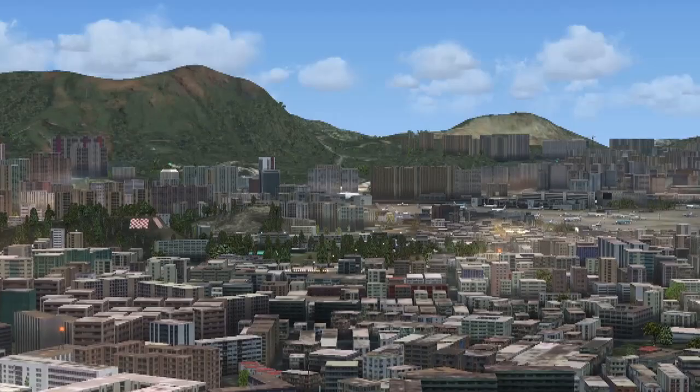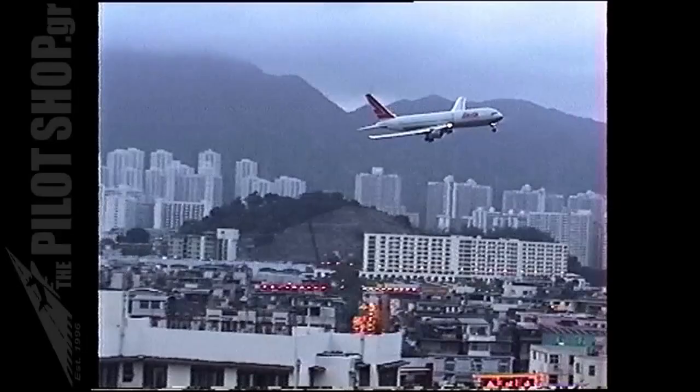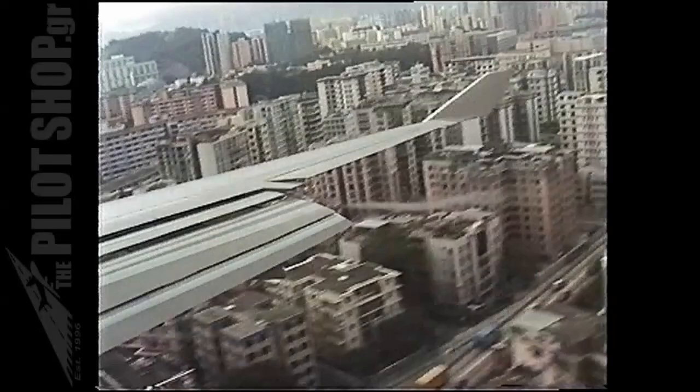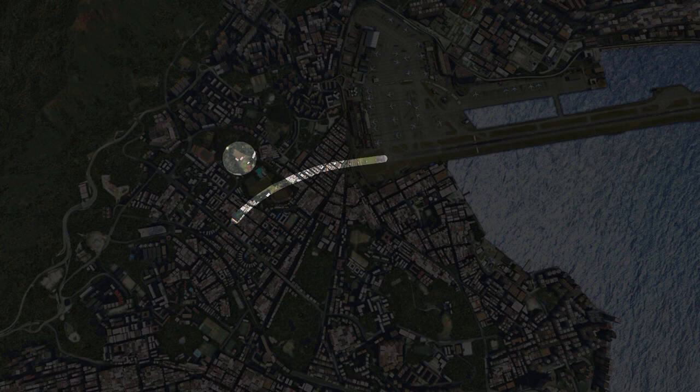At this point, two things are happening simultaneously. For the aviation enthusiasts on the ground, the air show begins. But for the passengers, the nightmare begins. Here is an overview of the area of the visual step-down approach. ICB. The Hong Kong curve.